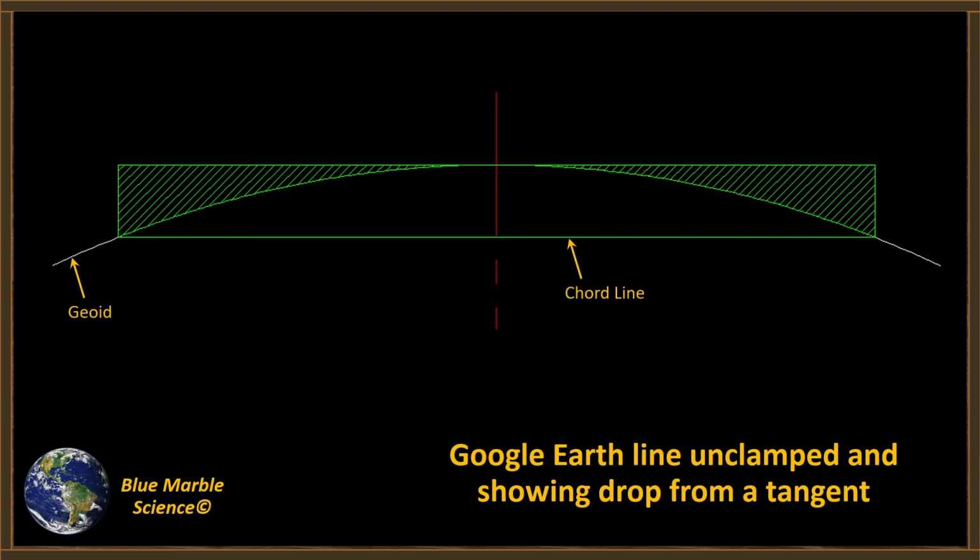So this is what we would see in Google Earth. We would see the geoid. Now we've got a chord line, which we've been talking about, which would be a line from the north point to the south point of that bridge. But if we set the elevation just right above that chord line, we can generate a tangent line, and that way we can see the drop from horizontal. Let me show you a brief clip of me demonstrating that.